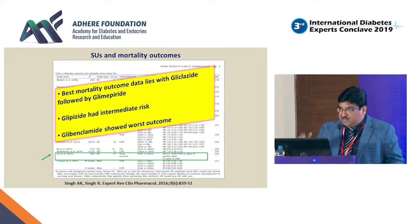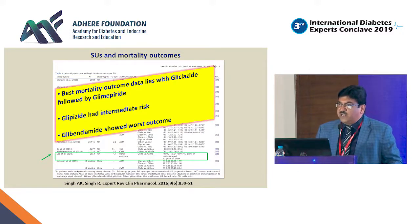In fact, ADA 5 years back suggested that let's throw glibenclamide into the dustbin. The all wrong data perhaps has emerged from the older sulfonylureas, starting from tolbutamide, chlorpropamide, and to glibenclamide. So now it is high time that you should select the first two sulfonylureas, which are gliclazide and glimepiride.